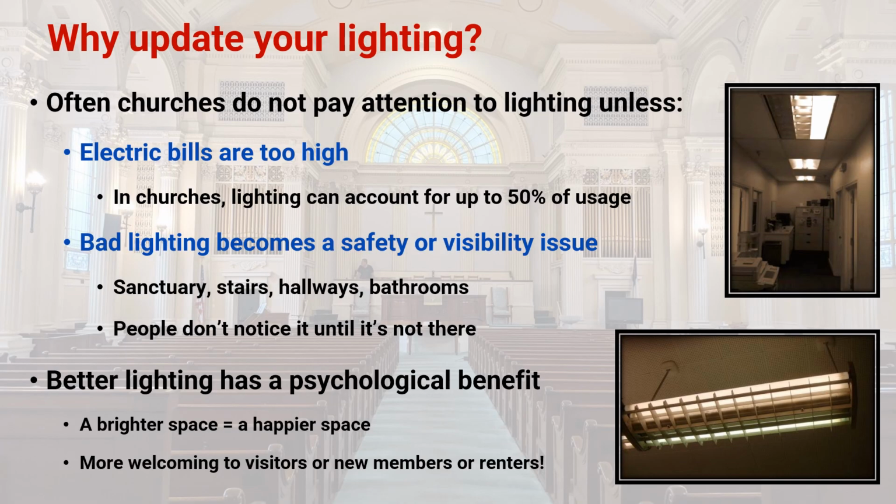So why should you update your lighting? Oftentimes churches do not pay attention to their lighting unless one of two things happen. The electric bills get too high, or bad lighting becomes a safety or visibility issue. For electric usage, the surprising fact is that lighting in a church can account for up to 50 or even 60% of your usage. So updating your lighting can have a big impact on your electric bill.